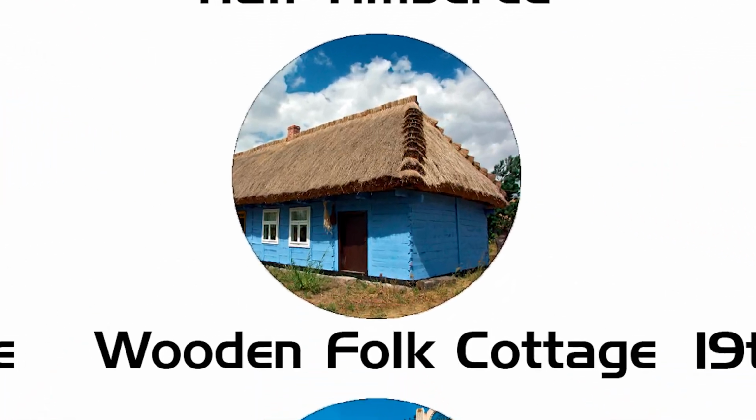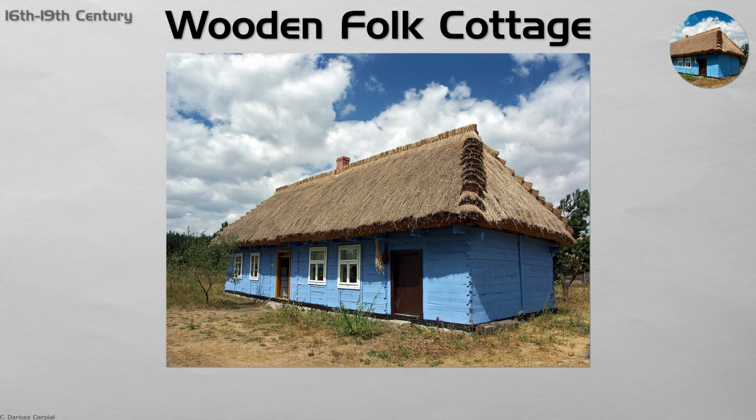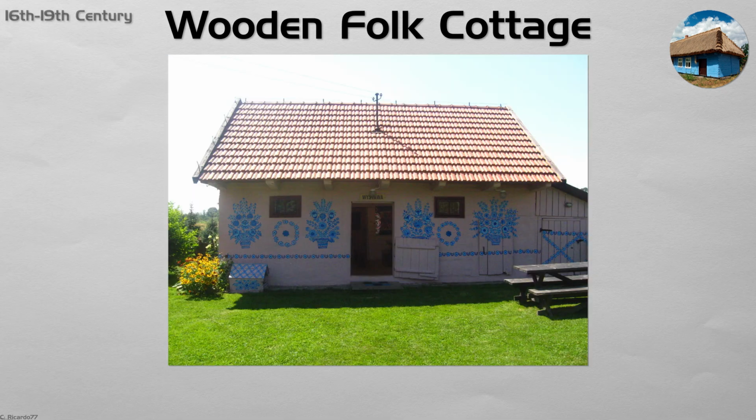Wooden folk cottage. This represents the broad tradition of rural peasant housing across Poland, an architecture of necessity built from the materials of the land. The classic Polish chata is a simple single-story house built of logs or timber, often with a high, thatched roof to shed rain and snow. Regional variations are numerous, from the ornate gables and porches of the Kirpi region to the simple timber homes of Podlakia. These humble cottages were the heart of rural life for centuries.